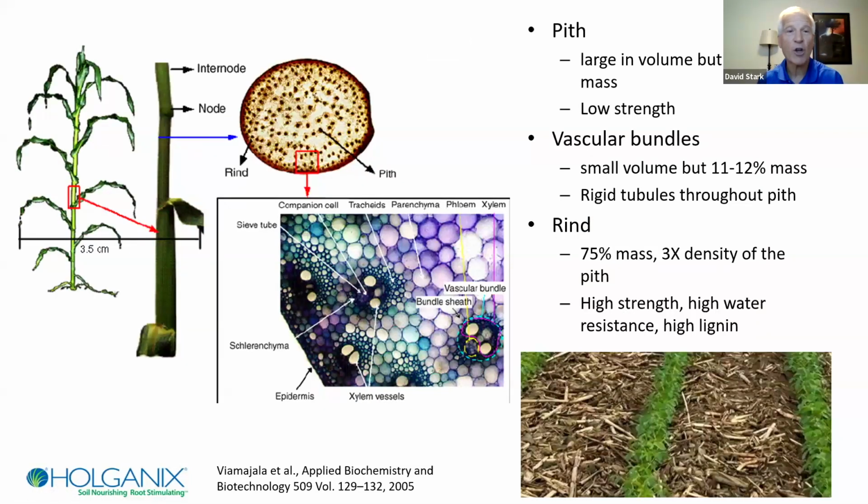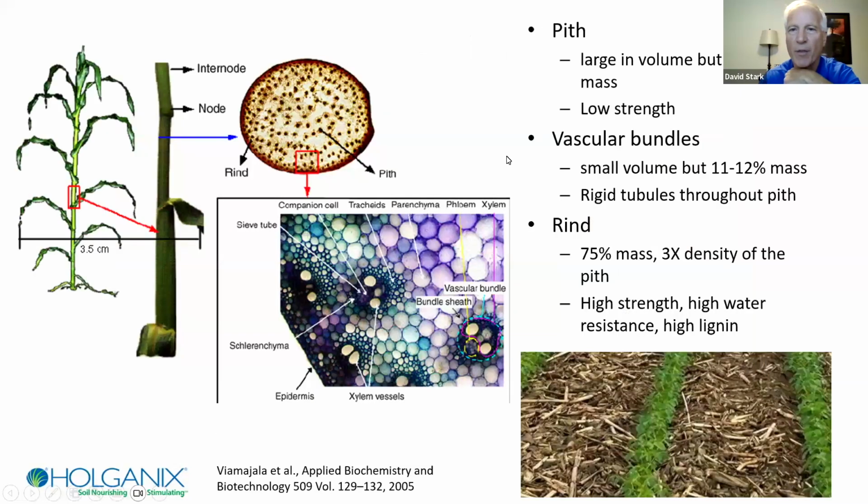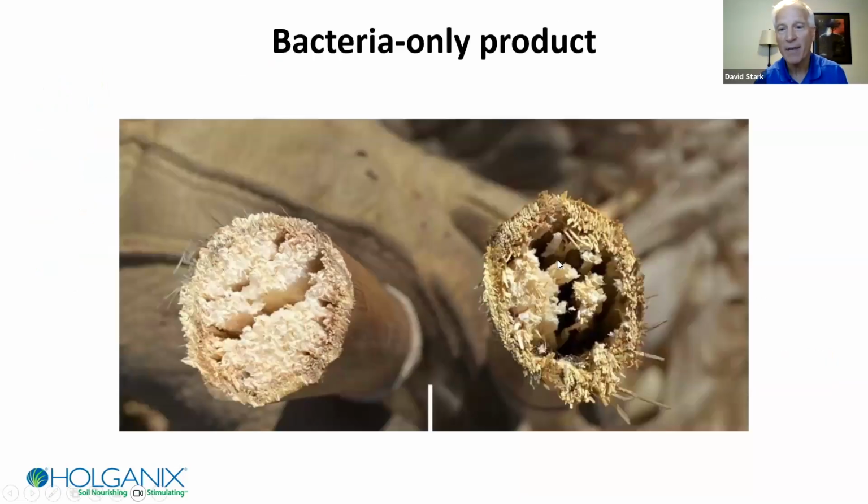So I know, another eye chart. Look here at the top at this cross section. That's looking at a corn stalk crosswise. What we see, first of all, that white feathery stuff is the pith. That's what's gone here. Why? The pith is most of the volume of the corn stalk, but it's really low density. It has no strength. Honestly, you could spit in the middle of a corn stalk and it'll start to degrade the pith. What we need to degrade are the rind, that outside part, and these vascular bundles.